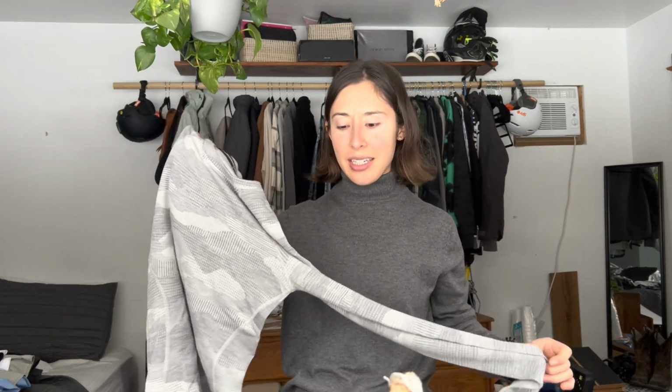Okay, next we're going into base layers and tops, which the base layers that I've gotten kind of double as tops sometimes, so that's why I'm doing them together. This first one, this is the most recent one that I've got. This is a Smartwool gray base layer. I probably won't wear this just as a top, but you never know. Wool's supposed to be really, really good for keeping you warm.